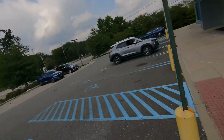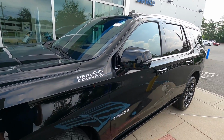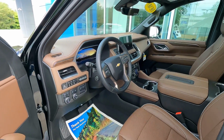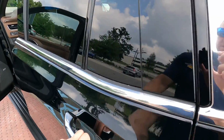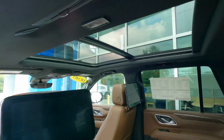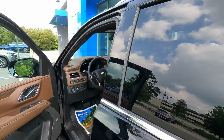I almost forgot, we have 2 more vehicles. We have a 2023 Tahoe High Country. Now this is a demo model. It was driven by the owner. It has 4,944 miles on it. This is loaded up. It's got the power running boards. It does have the players in the back. It's got the full panoramic sunroof. It's literally everything you can put in the truck. This one is currently available for sale.